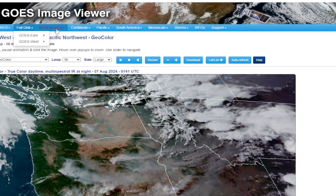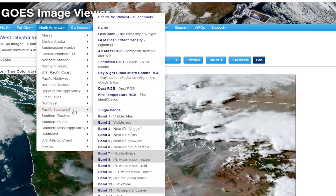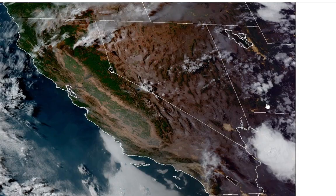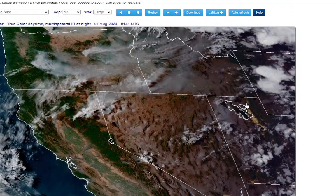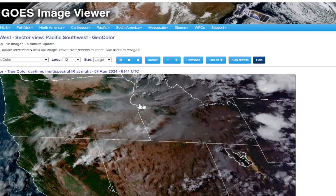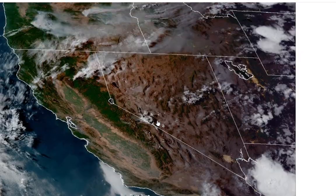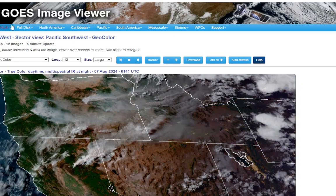Can also look at the Pacific Southwest too, if I want. Let's see if we have any smoke over there. It gives us another look at these fires in California. Look at that Park Fire. It's still going. It's crazy. And yeah, you got a lot of fires going on in Idaho right now. That's for sure. So I'm not surprised that some stations out there would report reduced visibility.